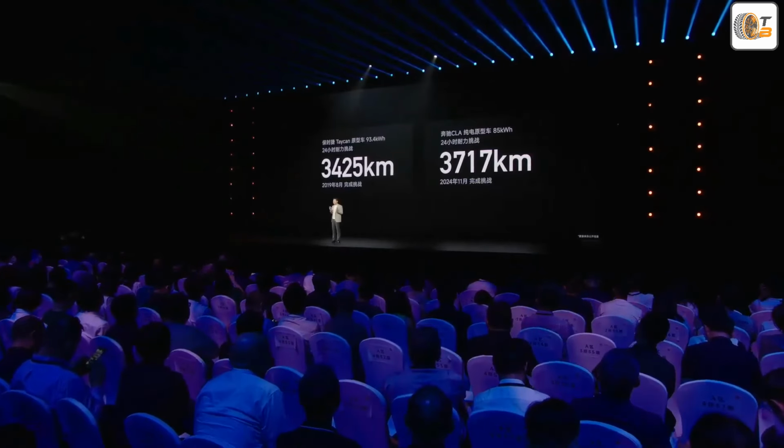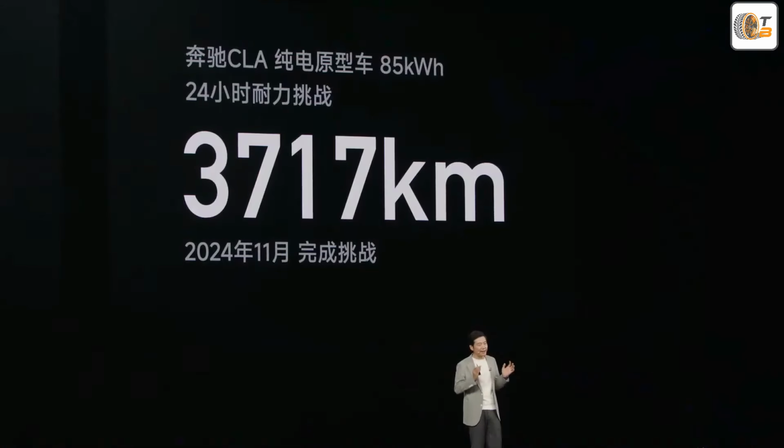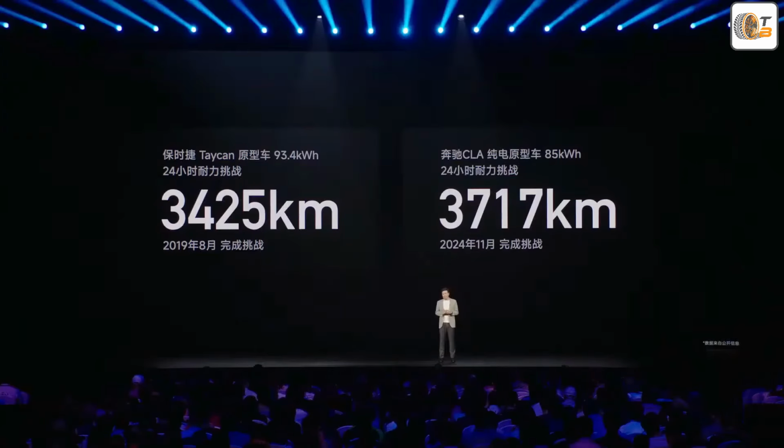And Porsche and Mercedes have carried out a similar challenge. For the Porsche Taycan, they ran 3,425 km in 2019, and last year, the Mercedes CLA prototype ran 3,717 kilometers. So when we learned about this, we were thinking, maybe YU7 can give it a try, even though we are a mid to large size SUV. So can YU7 complete the challenge? What's the result?